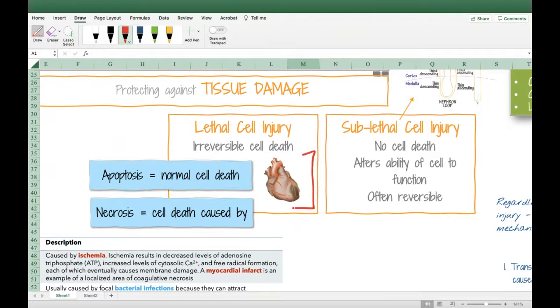If you look here, I put this little picture of a heart here, because it's a lack of blood flow to a certain area, and it's going to damage that area, and usually cause necrosis. If it causes necrosis, it's lethal, right? Necrosis is cell death, so it's irreversible.